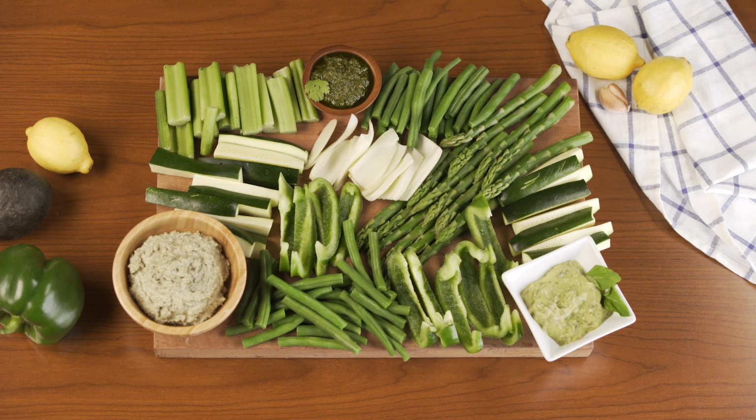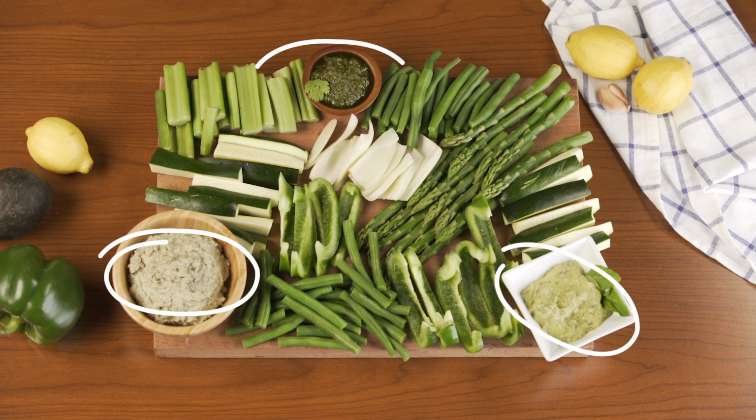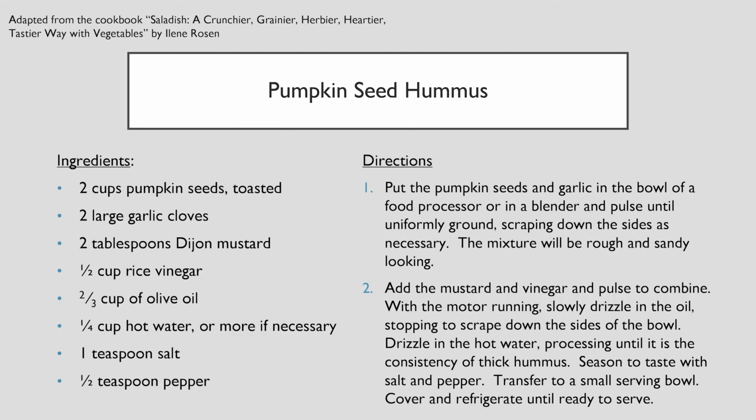On our platter of vegetables, we also have 3 different types of dips. So the first one is pumpkin seed hummus. So in this dip, we have pumpkin seeds, garlic cloves, Dijon mustard, rice vinegar, olive oil, and salt and pepper. So this one, you simply are just going to blend all of the ingredients together.